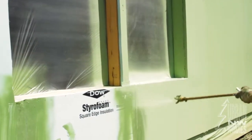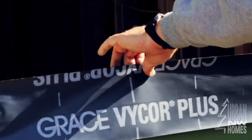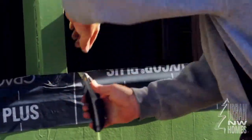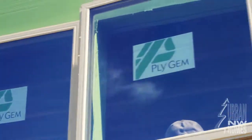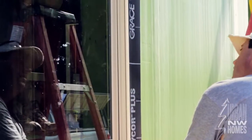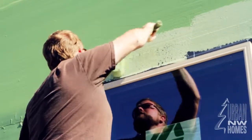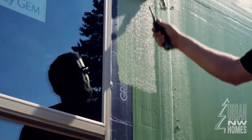Even the window jamb is sprayed at this point to keep all the water that might come around the window out of the wood. At this point, the Vicor is applied to the sills. Next, the window is installed in place, and then another coat of Vicor is put on over the window sill itself. And lastly, they roll on the same acrylic-based product over the top of the sill rubber to make it one bonded unit.